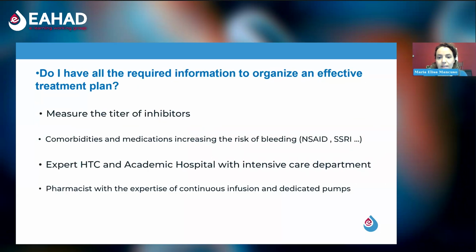So what is important is also to organize and to have in mind the good way to organize everything to lower the possibility of a complication. We already mentioned the inhibitor titer, and we will go into detail in a minute. But of course, what is very important is that surgery in such patients should be performed in an expert environment, meaning a hemophilia treatment center with drugs available and expertise available, not only in the hematological part, but also in the surgical part, which should be the best way to organize everything.